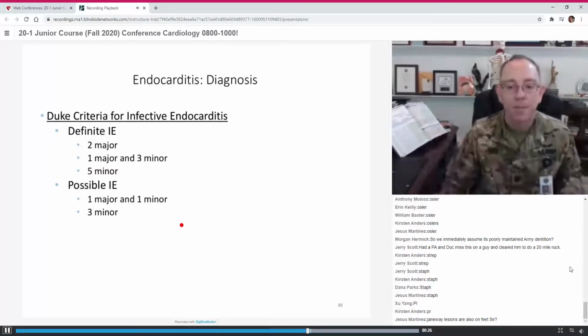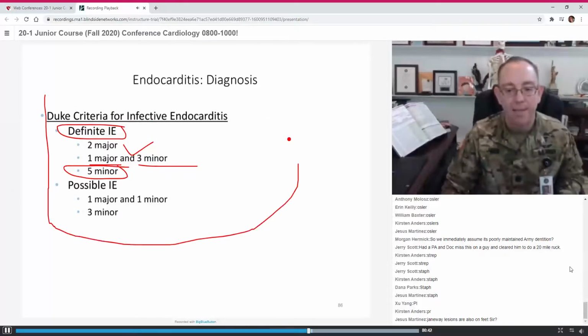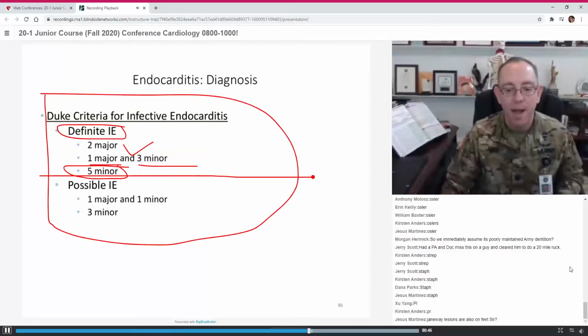So in order to diagnose this, for definitive infective endocarditis, you have to have 2 major criteria, or 1 major and 3 minor, or 5 minor. This drives students crazy, but it's something you've got to know. The boards will ask this. This is going to be there. And then you've got to separate it out from possible endocarditis, which is 1 major and 1 minor, or 3 minor.